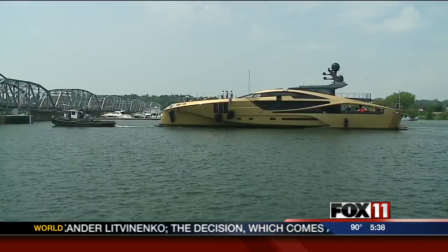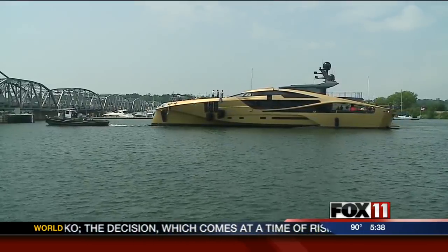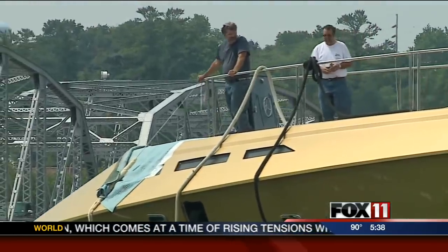Company president Mike Kelsey says this yacht is an example of buyer confidence in the market. It wasn't just that money seemed to dry up. There was a psychology that spending a lot of money was a bad thing. People are starting to get away from that now and starting to relax a little bit.